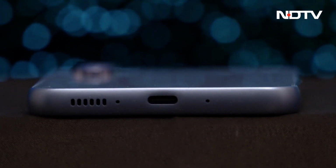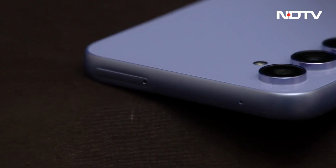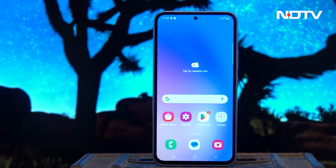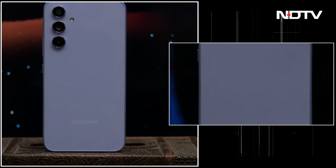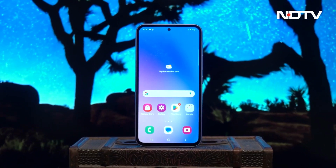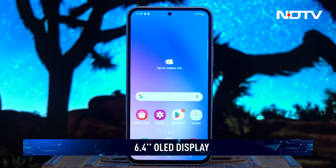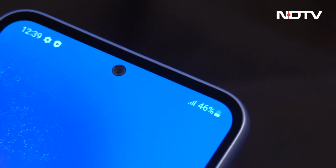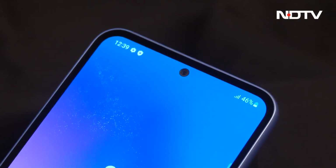We get a USB-C port at the bottom along with a speaker grill and mic. On the top, we get a secondary mic as well as a hybrid SIM tray. While a lot of companies depend on unique designs to set phones apart in this category, Samsung has kept it quite simple. On the business end of the phone, we get a 6.4-inch OLED display, which is just about the perfect size. The screen does have bezels, but they're uniform on 3 sides and has a marginally thicker chin.